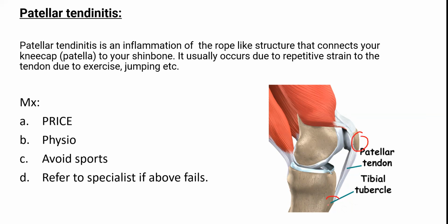For patellar tendonitis, it is the inflammation of the patellar tendon, which is a rope-like structure which connects your kneecap to the shin bone or leg bone. And that mainly happens due to repetitive strain, especially for people who do a lot of jumping, exercise, running, etc.